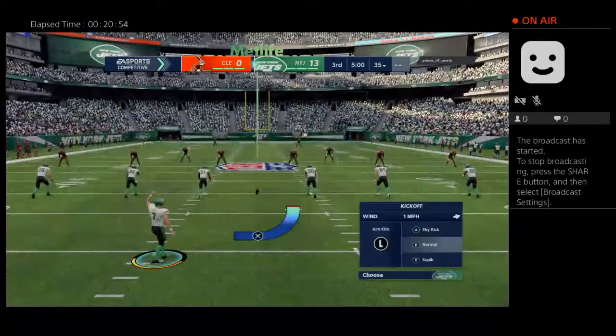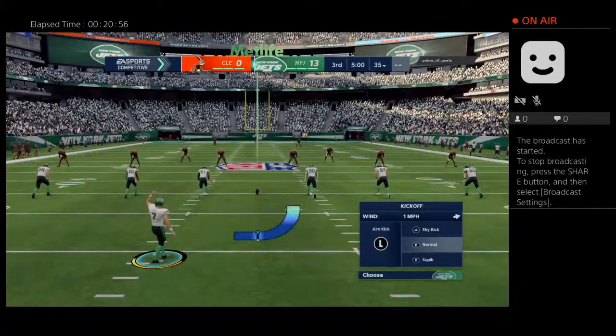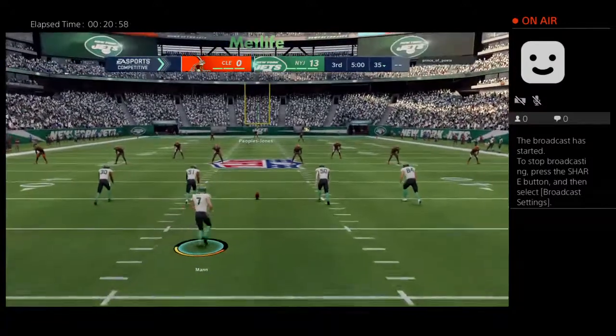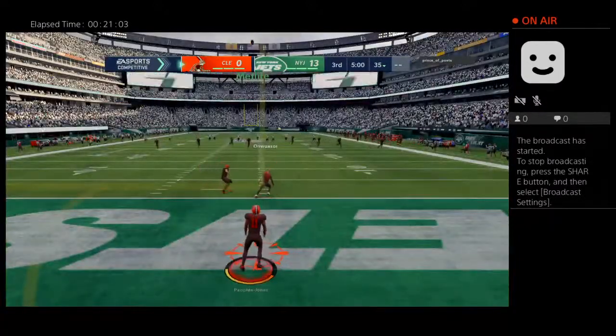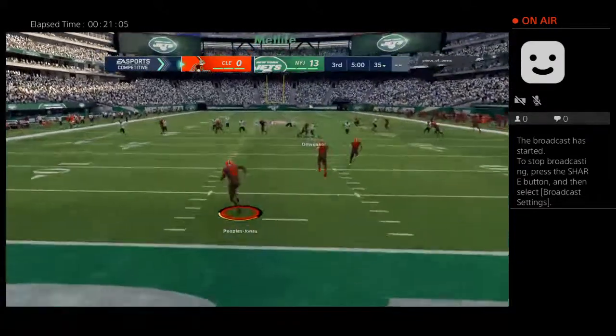All right, Coach, thank you, and we welcome everyone back for quarter number 3. The Browns going to see the football first, but they trail here as we resume play on EA Sports. Taken about 7 yards deep.